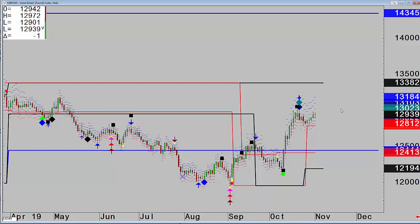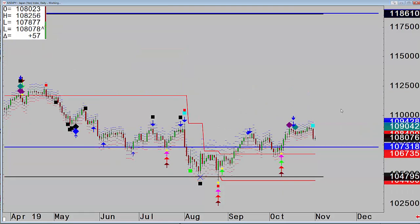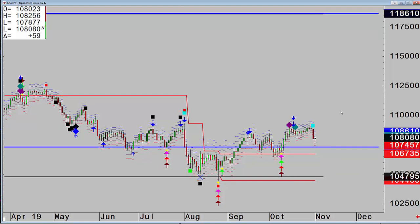The yen. Negative signal on Thursday. That's what's called a slam dunk signal, but not at resistance. It means that we've now had a total of 5 negative signals over the last 2 weeks. The downside target is 107.32. There's certainly no reason to be long.